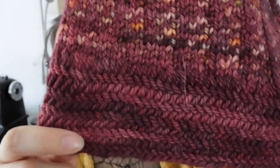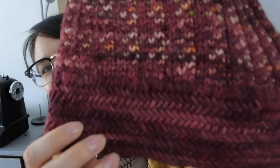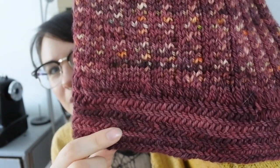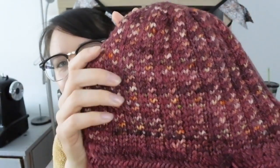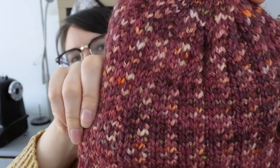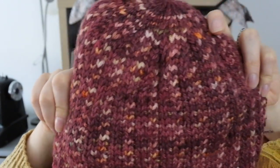I used size 13 Look-A needles for the herringbone. Can you see that? Oh, look at that giant dog hair. Hold on. Oh, the focus. It's great. The herringbone rib, I did size 13, and the rest of the hat, I did a size 9. And I love the subtle speckles. Sometimes it really blends in, and then other times, oh bam, Fireheart.